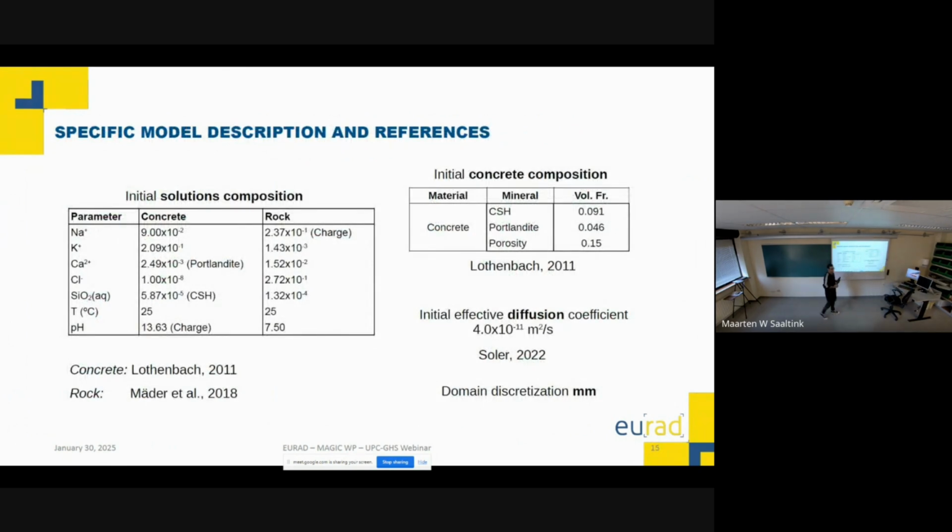These are some other characteristics that we set for this model. The table on the left shows the initial solution compositions for concrete and rock, which were taken from many different authors, but all related with the Mont Terri Underground Laboratory. The table on the right shows the minerals contained in the domain of the problem and the volume fraction of each of them. And the diffusion coefficient was taken from an article from Pierre Soler, and the domain discretization was in millimeters in this model.